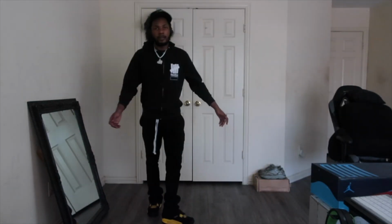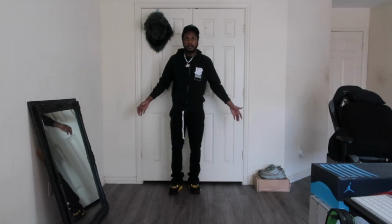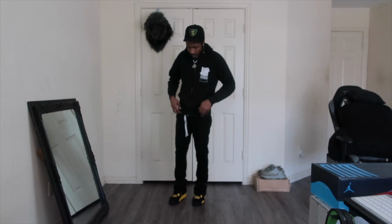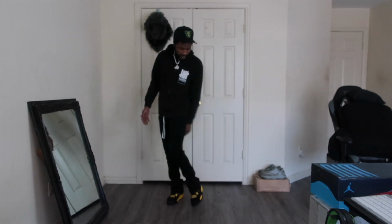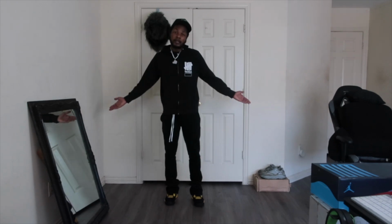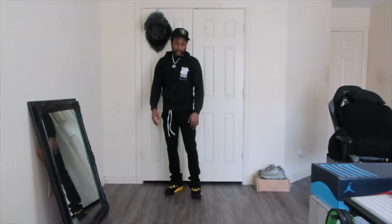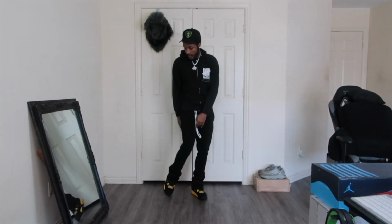I don't know if that angle's good, but I'm gonna give y'all POV of the fit. Tight shit, tight shit, tight shit. All black, let's do it. Black sweater, black fleece sweatpants with the Thunder 4s, you know what I'm saying? It's a nice little casual fit. You know, black and yellow, Wiz Khalifa type vibe, you feel me?